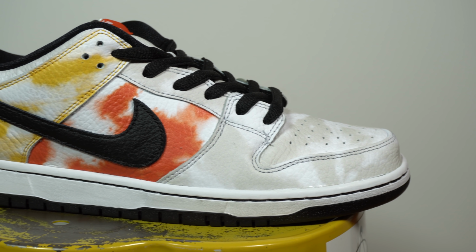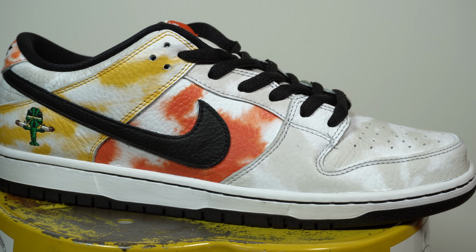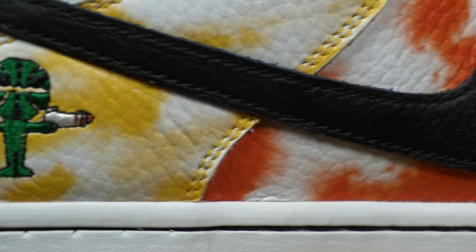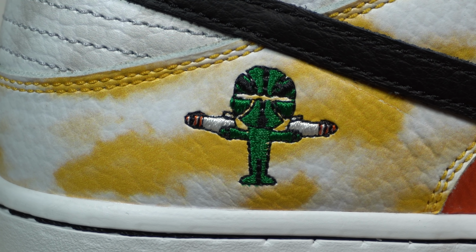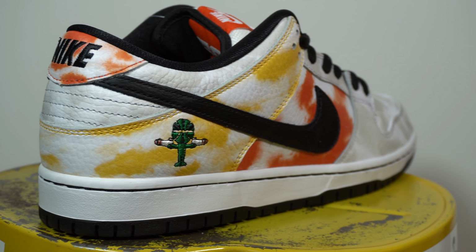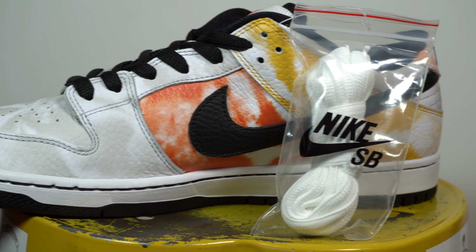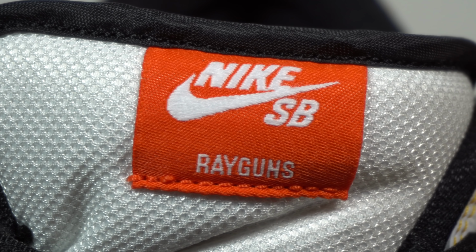So this is the white pair. The white pair was skate shop exclusive. Look at the detail of all the tie-dye stuff on the upper. It's all over except on the swoosh. Got the fake Roswell Ray Gun logo on the heel, Zoom Air insole, fat tongue, lace bag attached, white midsole, black string, black outsole, black swoosh, stock black laces. It even says Ray Guns on the tongue, which is very cool.